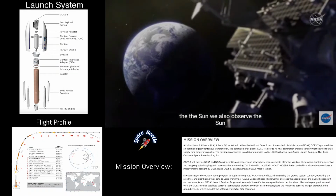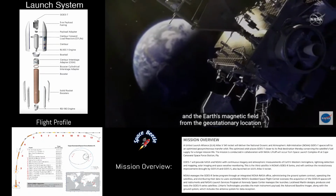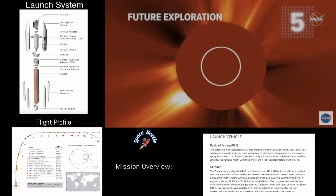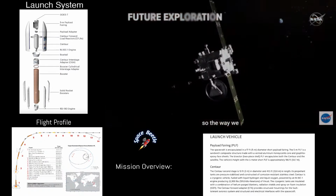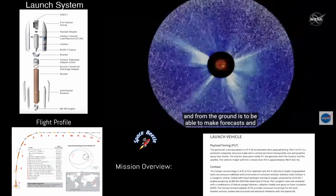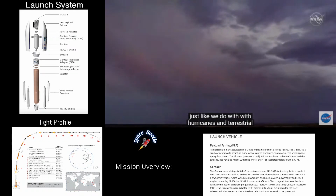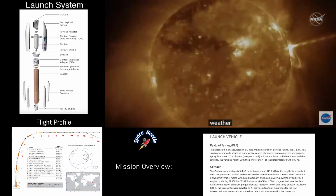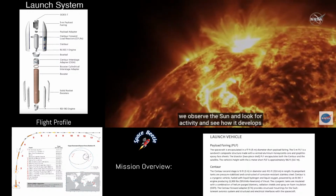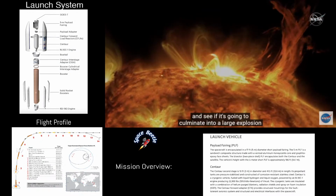We also observe the sun and the Earth's magnetic field from the geostationary location with NOAA's GOES. So the way we use the space weather information from satellites and from the ground is to be able to make forecasts and predictions, just like we do with hurricanes and terrestrial weather. We observe the sun and look for activity and see how it develops, and see if it's going to culminate into a large explosion that can affect us here on Earth.